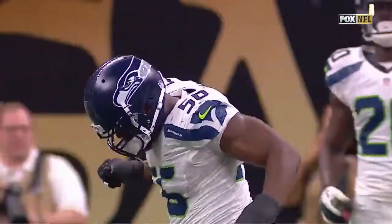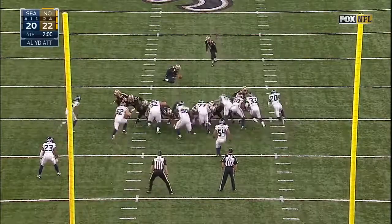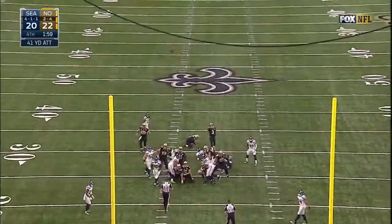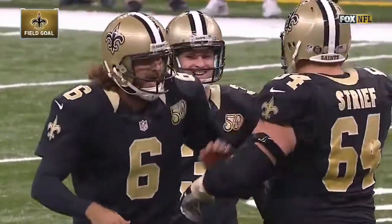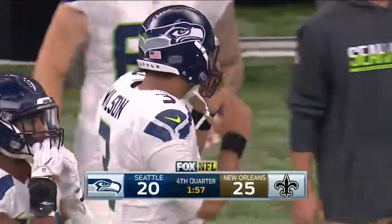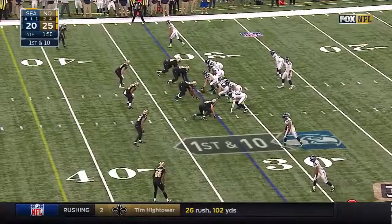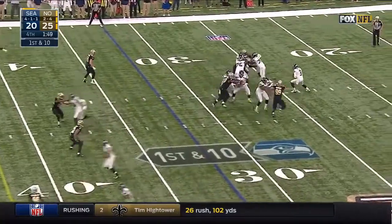A field goal attempt coming up. It is a field goal from 41 for Lutz. They have to score a touchdown. He's 4 for 4 on the day. It's 25-20. New Orleans over Seattle here in the fourth. We now welcome those of you who are just watching the Houston-Detroit game.